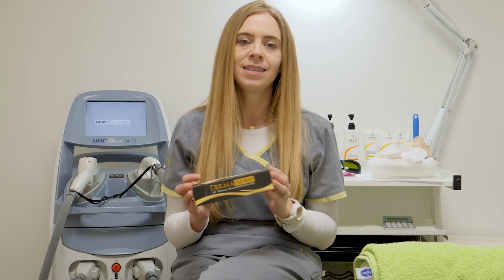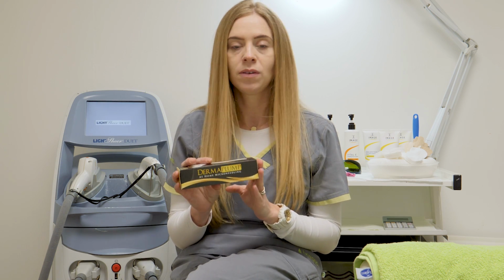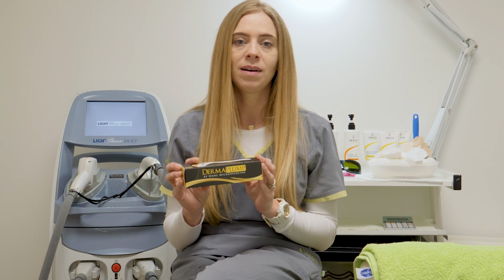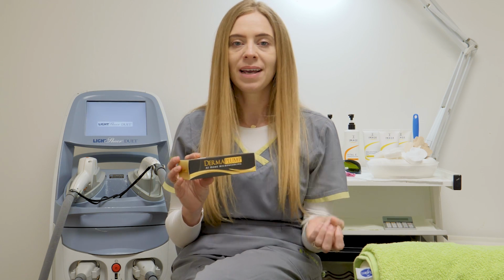So this really is an all-around skin treatment. It's a skin stimulator, and it's also known as collagen induction therapy. So it's a really good product to have at home to use alongside your skincare. Because remember, you've invested in your skincare, you want to get the most out of it.